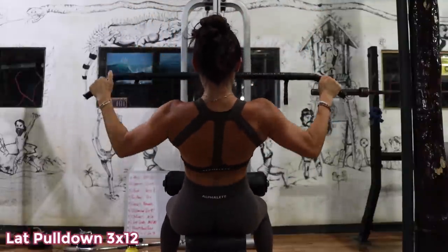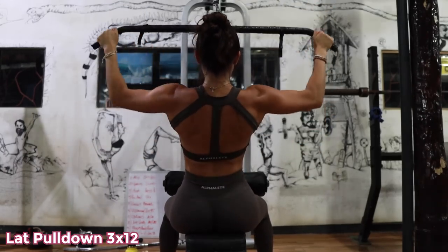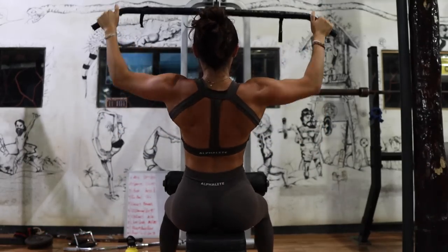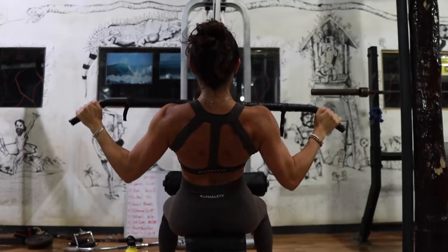And then I moved into another back exercise, but more so in the vertical plane now. So this is just a traditional lat pulldown. I did 3 sets of 12 here. Same thing with the other one. I retract my shoulder blades back and down. I'm essentially just dropping my shoulders away from my ears to engage my back muscles and de-engage my traps.